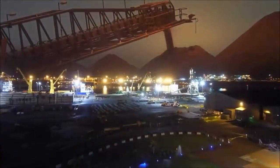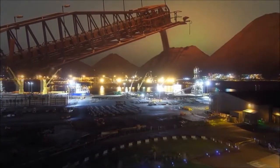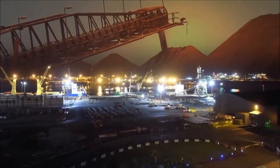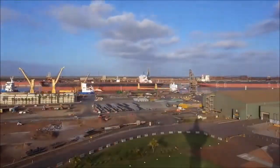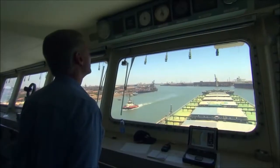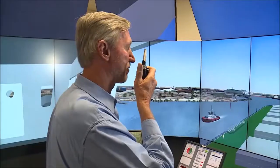So with more than 1 million tonnes of iron ore passing through the Port Hedland channel on any given tide, it's critical for the port to provide safe and efficient operations. Another priority is enhancing and maintaining the specialist skills of marine pilots and navigators. Inspire, crew standing by to make it fast.